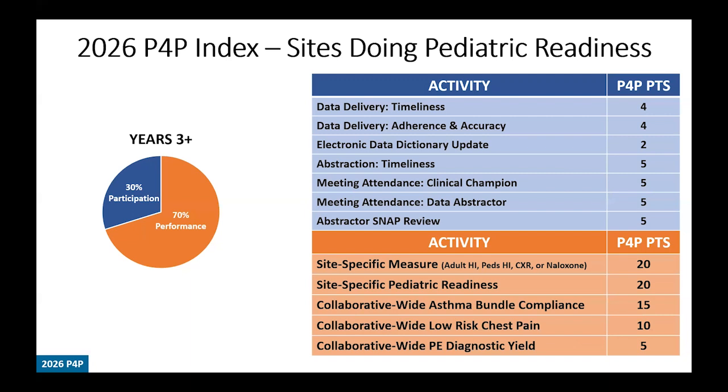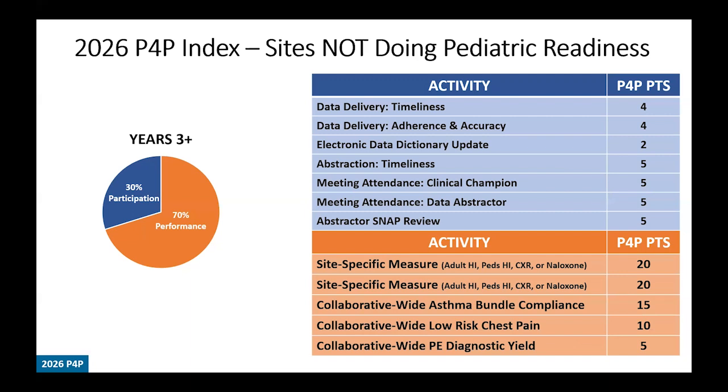So you have one choice, choosing which of your adult head injury, peds head injury, chest X-ray, or naloxone, which one you want to do for 20 points. For year 3 sites who are not doing pediatric readiness, so if you don't know, you're not doing it. If we haven't reached out to you and talked to you, you're not in the 2026 group. Everyone will do pediatric readiness once over the next 3 years, either in 26, 27, or 28.